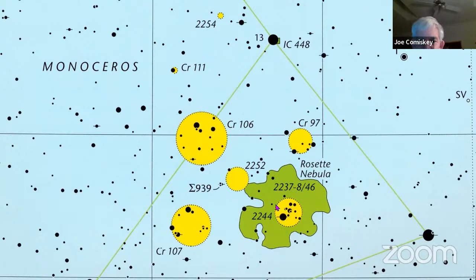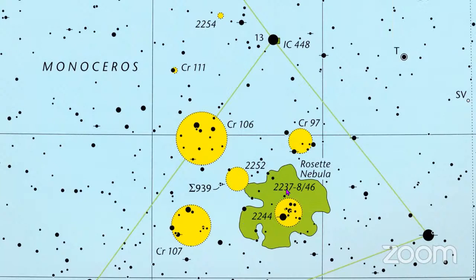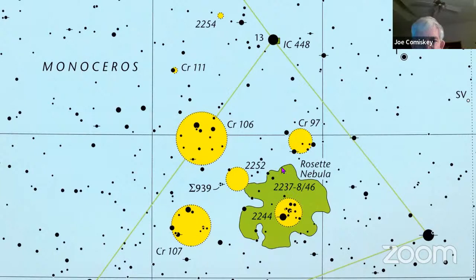Are all the yellows clusters? They're open clusters. Open star clusters. And this indicates a nebula, like an emission nebula or a reflection nebula. This one, I believe, is the reflection nebula. I take it back. Emission nebula. I'm sorry, what was that?